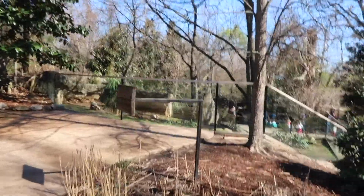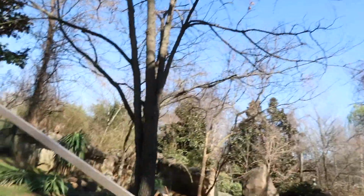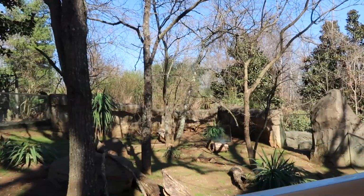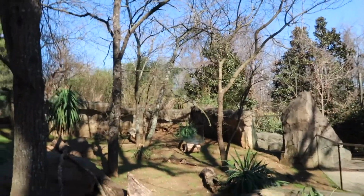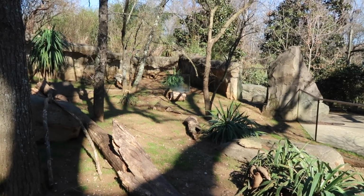I'm getting ready to go in right now. I haven't gone very far. I was taking some photos of the gibbons and a few other things. This is the meerkat exhibit right here, and I haven't seen any meerkats out here. I'm very sad. It may be too cold for them. I don't know what their normal climate is, but I haven't seen any this morning. Okay, there's one. You're not going to be able to see it. He just popped up, but way back over in there.